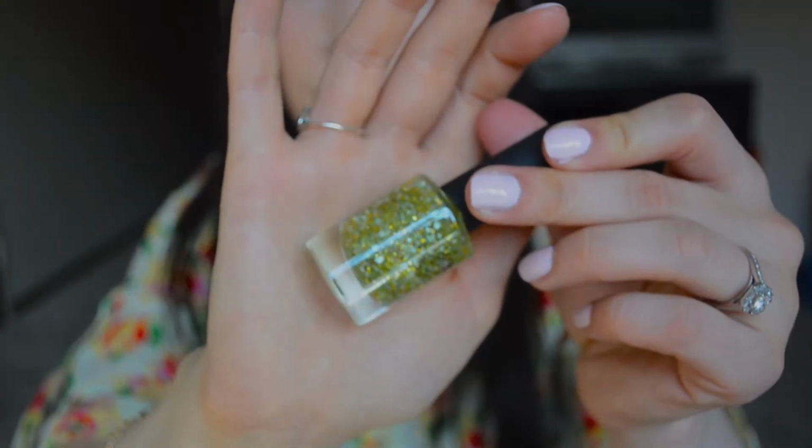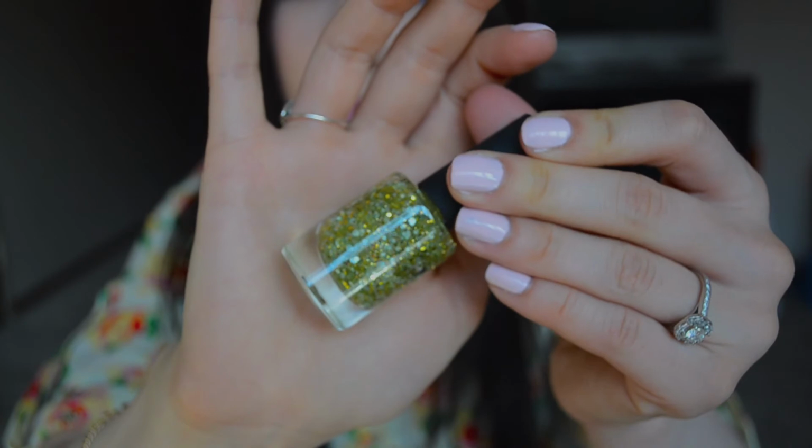So the last 3 that I have are the indie glitters that work well for spring. This first one is from I Love Nail Polish. This is actually from their Valentine's collection, but it looks really nice for spring too. It's gold and kind of very pale teal, very pale blue glitters, and it's just very light and very pastel-y. None of these glitters are exceptionally chunky, so when you put them on your nails, they look really nice, and they look very feminine, and they're not overpowering. So this is a really good one.